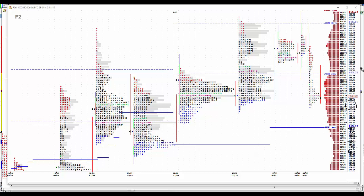On the sell side, 20 to 24. 27, 31, sell 1. 7 to 11, sell 2. The E-mini sells today. We just don't want any part of the short side of the market.